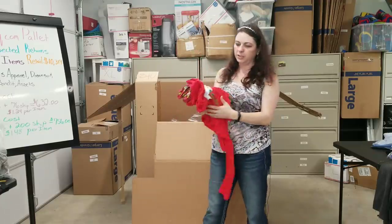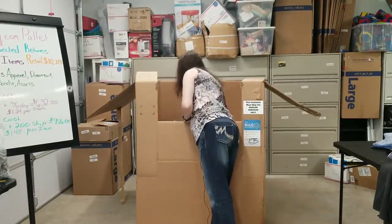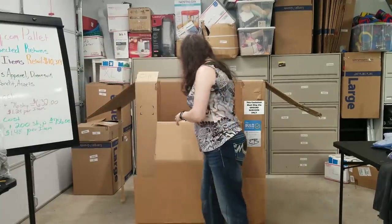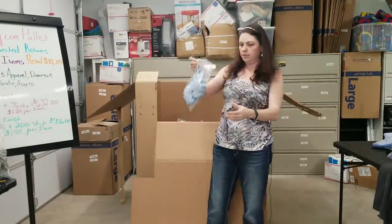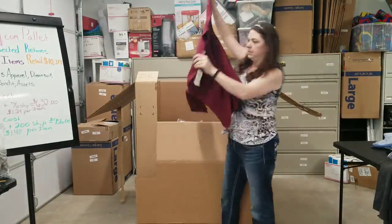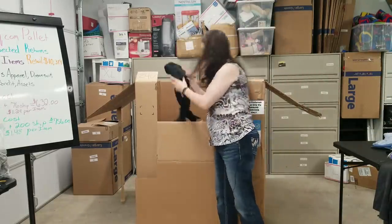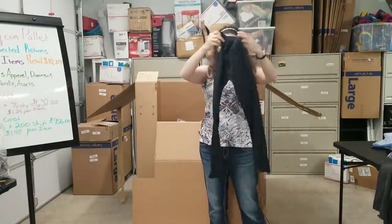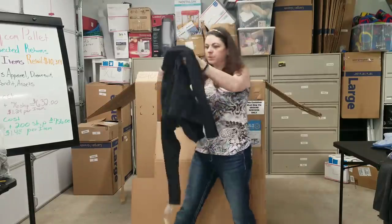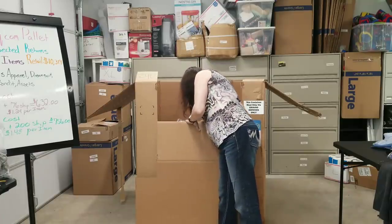Here is a set of PJs with Santas on them. Another one of those jackets with the gold buttons. This is a lightweight sweater. Let's see, another lightweight sweater. I think I already pulled one of those out. Some yoga pants. Another one of those jackets. Boy, there's a lot of these in there. They're really in good condition too.